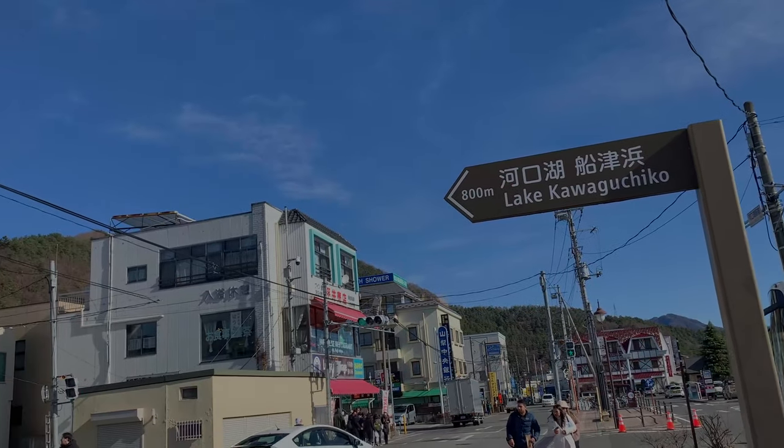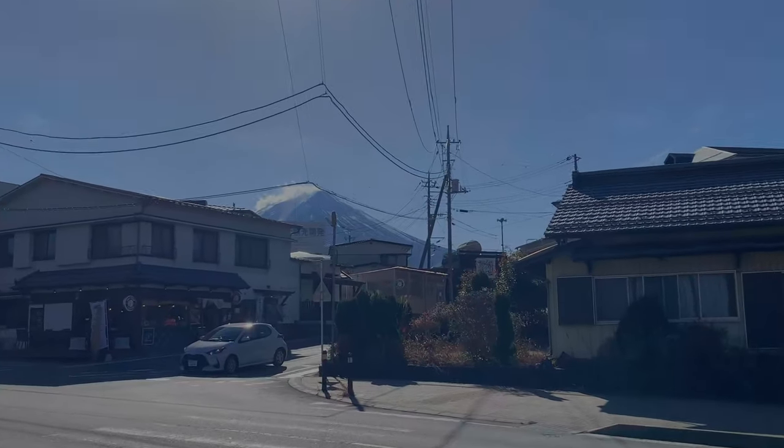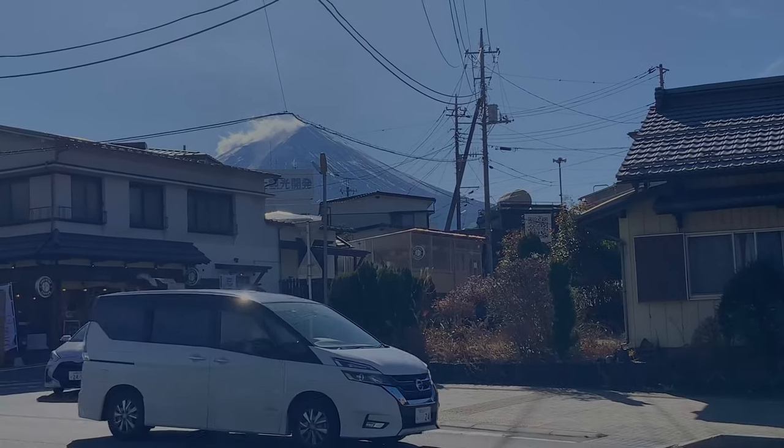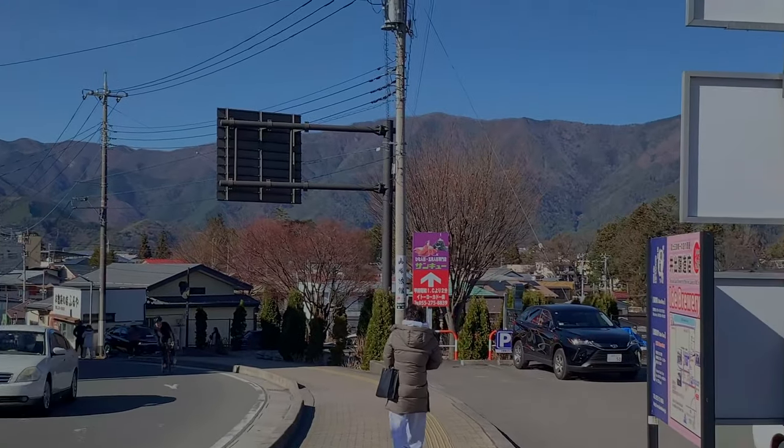Hey, I'm here at Kawaguchiko train station near Mount Fuji. You can see it in the background there. And I'm going to head off exploring. I see lots of buses going everywhere, but I'll risk it and take a walk. Hopefully I don't get lost. We'll see. I'll look for Mount Fuji to find my way back. The train station's right in front of it.